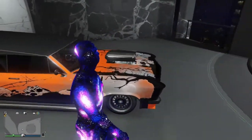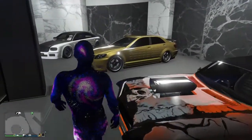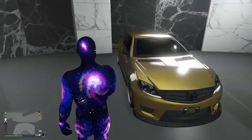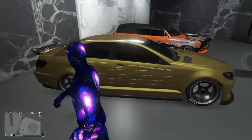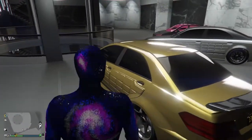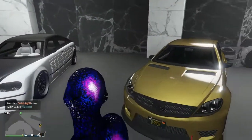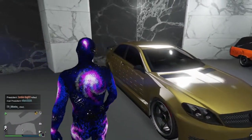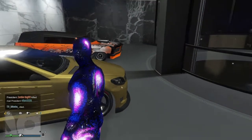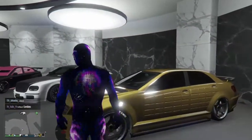Not too much to like about it, not too much to hate about it as well. Yeah, so on to the next one. We have the Shafter V12 in a pure gold. Yeah, pure gold. I don't think it's brushed, one of the two, anyways. Primary and secondary color, both gold. I really like this car. It's armored, suits the category. It's a V12, so it's pretty fast, and yeah, a 4-door sports car, not too bad.